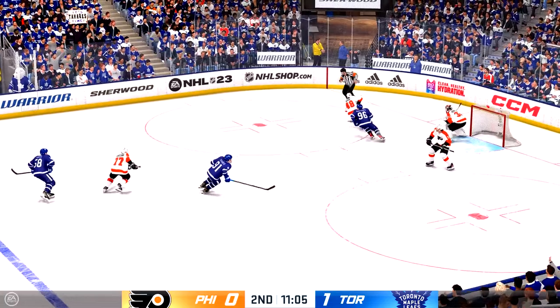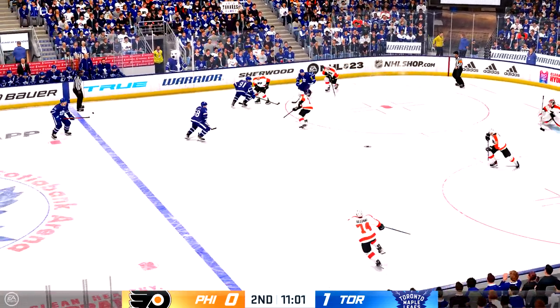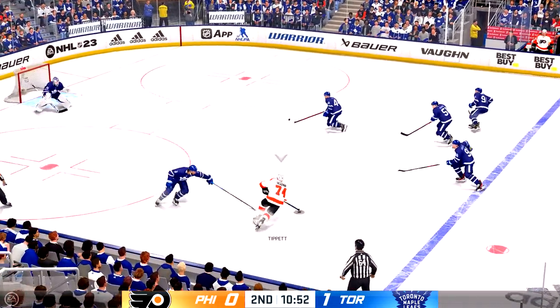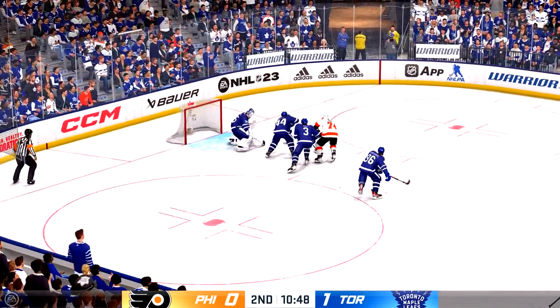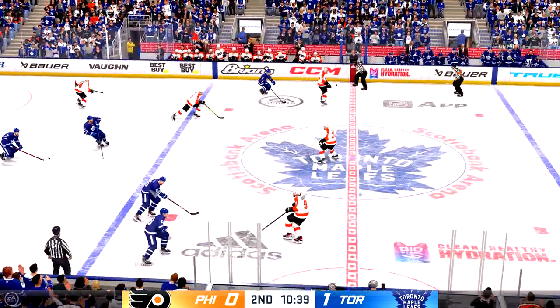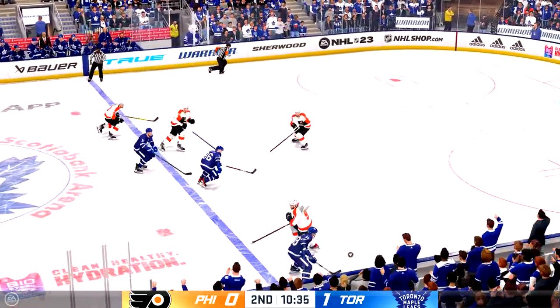The Flyers have it now. Nice feed from the right wing. Philadelphia's gained the line and into the zone. Oh, a stop by Samsonov. Through center along the wing.